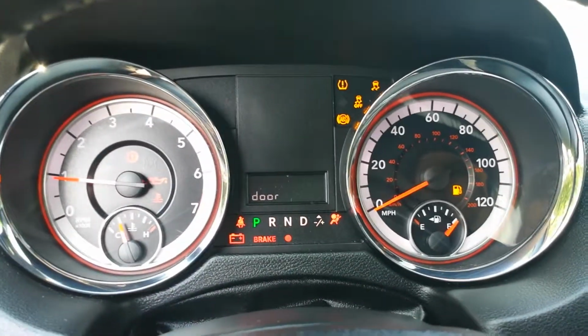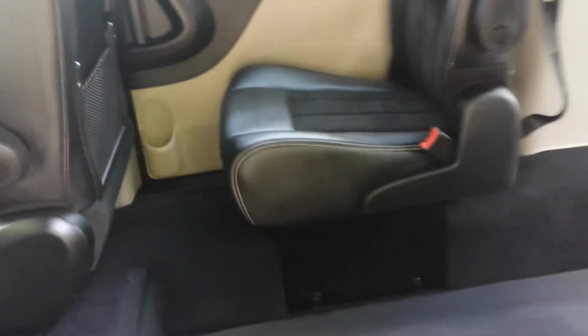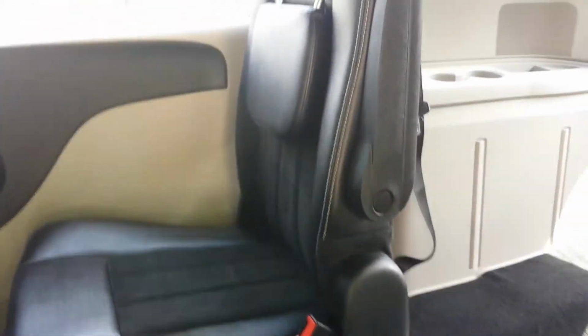You can see all the dummy lights work, and those of course all go out. Inside the van, if you want to make the doors back power, put in power there. You can see I can open them with the touch of a button. The rear seats are very clean. They look like they've hardly ever been sat in, if ever. I'm sure they've been sat in before, but they look brand new.